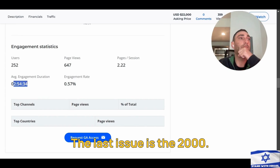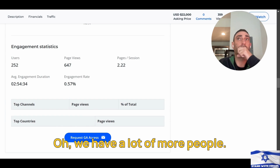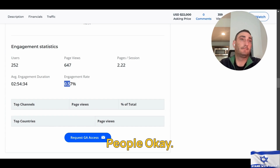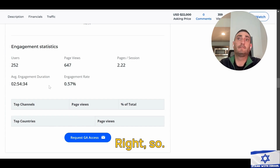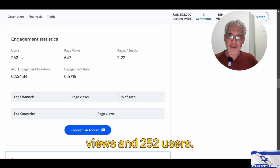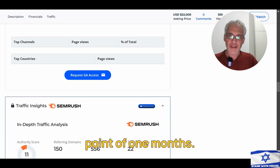From seeing so many of these on Flippa, I know that these numbers, 2 hours on a website or almost 3 hours, 0.57% engagement rate, are actually an error when you are installing Google Analytics on your website. Definitely something with the setup there wasn't right. So ignore this and this. You've got the engagement statistics, 644 page views and 252 users, and we have only one data point of 1 month.